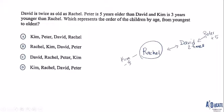You didn't read the question though. We didn't finish the question, we jumped the gun. The question is: which represents the order of the children by age from youngest to oldest? Don't worry, guys. You have your paper. I'm sure you'll be able to make some scribbles. If not, you may have access to scrap paper, or rough paper. But scribbling and putting it on paper really helps.